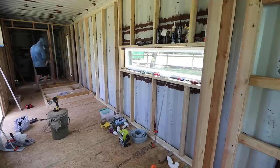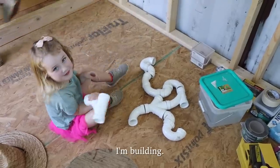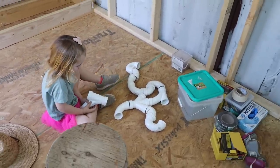Oh, and let me know what you guys think of the mustache. Should it stay or should it go? What are you doing? Building. You're building. You're so cute.